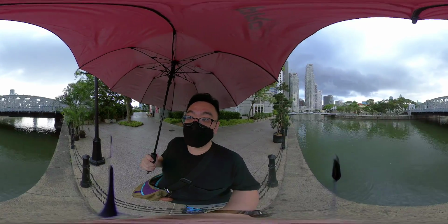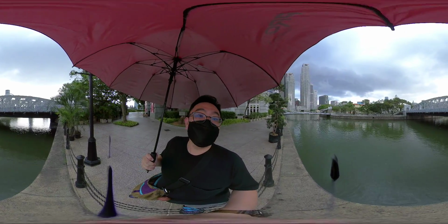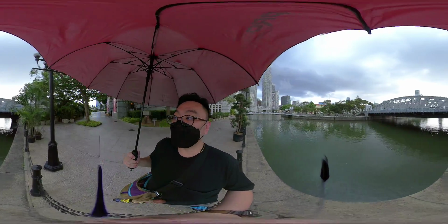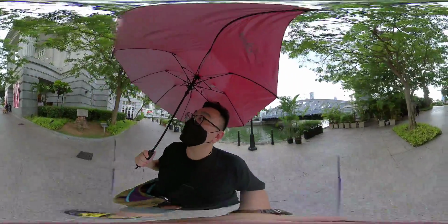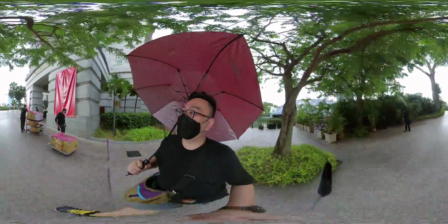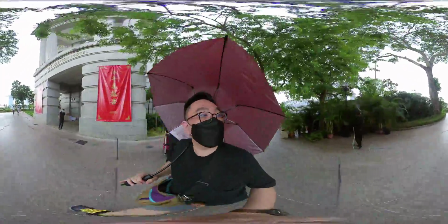It's not a suspension bridge. It is also made of iron. And let's take a walk around the bridge itself. As we walk across, I'll tell you a bit more about the bridge. So we're at the edge of Fullerton Hotel. This is one of the many entrances. It's a very beautiful place. Lots of roses because it's near Valentine's.